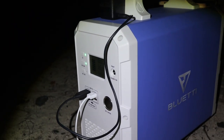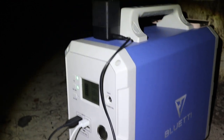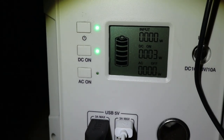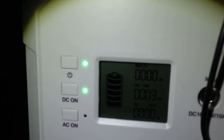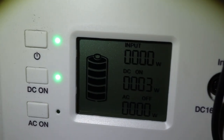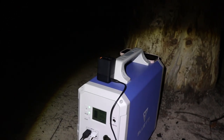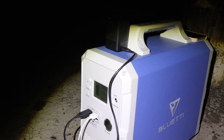So we're gonna cook some chips in the air fryer tonight with this. We've been charging the GoPros, phones, the bloody UE Boom all day on this. Gives you all your stuff on here. Look at that, charging everything. I'm drawing 3 watts at the moment out of 1,000. So, been charging that stuff all day. Haven't lost one bar yet.